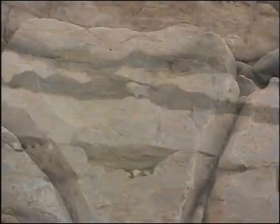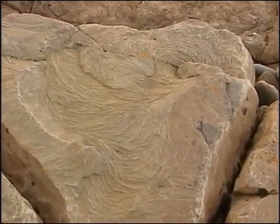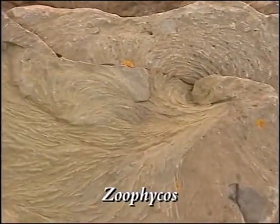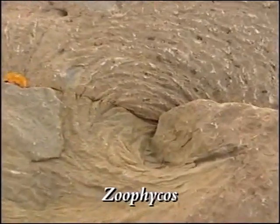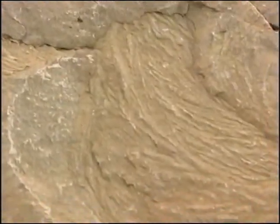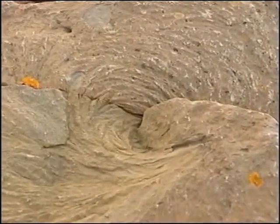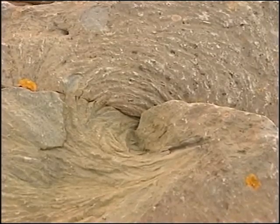Another witness to the normally slow background accumulation of the muddy limestones is the trace fossil Zoophycos. This was produced by some soft-bodied creature that evidently mined the sediment around it in a systematic manner, presumably extracting organic detritus from it, leaving this diaphanous swirling trace behind. It was clearly not pressed for time as it worked its way through the muddy, organic-rich sediment.